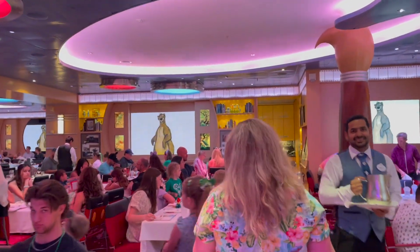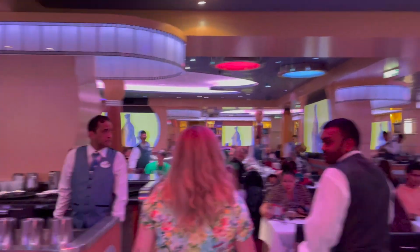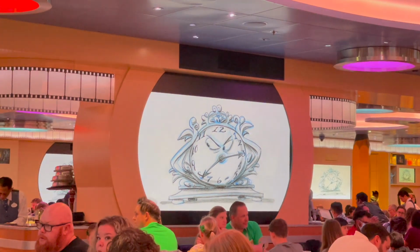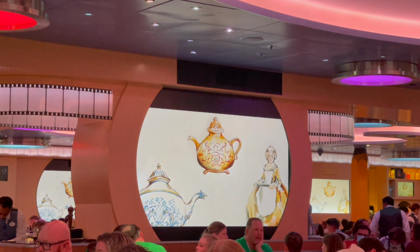Now, depending on whether you have early or late dinner seating, this will determine the time of your disembarkation breakfast. Early dinner seating has early breakfast at 6:45 a.m. Late dinner seating has late breakfast at 8 o'clock. You'll have one last chance to see your serving team for this breakfast to say your goodbyes and thank yous as well.